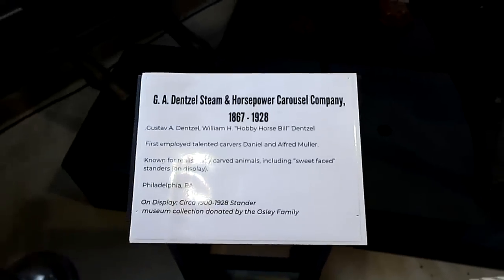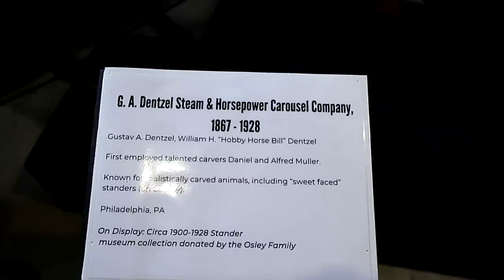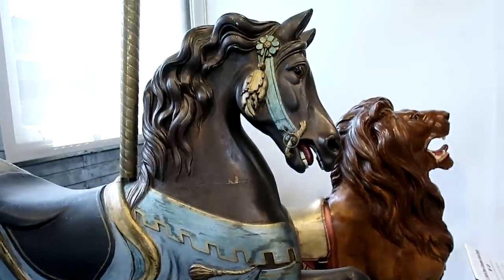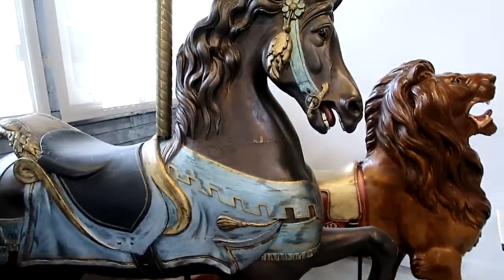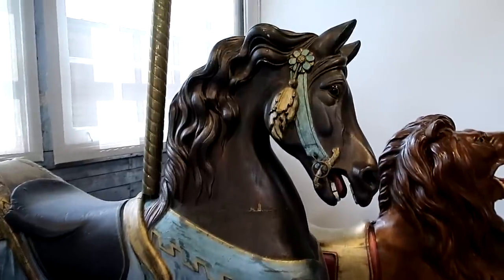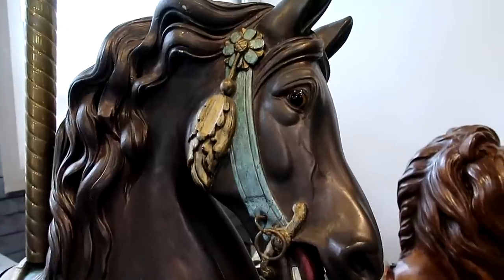It says these figures are from the G.A. Dentzel Steam and Horsepower Carousel Company in Philadelphia, Pennsylvania, made between 1867 and 1928. It says these are called sweet-faced standers. I guess standers because they don't go up and down. They're a more static version of the carousel animals. And I guess they're called sweet face because of their realism here. And you can see that's very realistic. It's carved out of wood, but looks very much like a real horse.